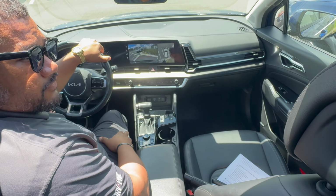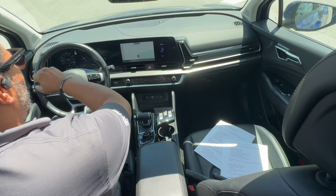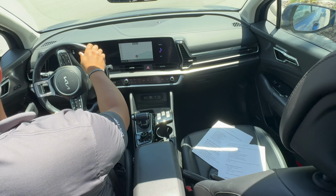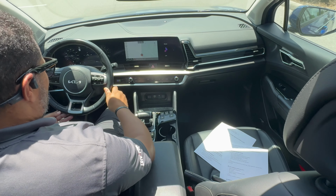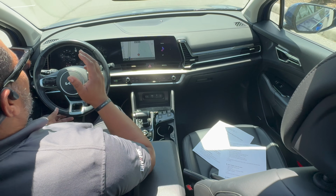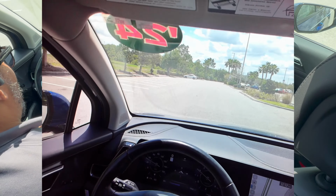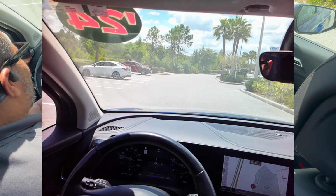What do you say we take this thing for a drive? So if you remember from the beginning of the video, I said this has a 2.5 liter 4-cylinder, 187 horsepower. That's a bit underpowered, for my opinion. It's actually adequate power for the size of the vehicle. However, I would like a little bit more pep, right?